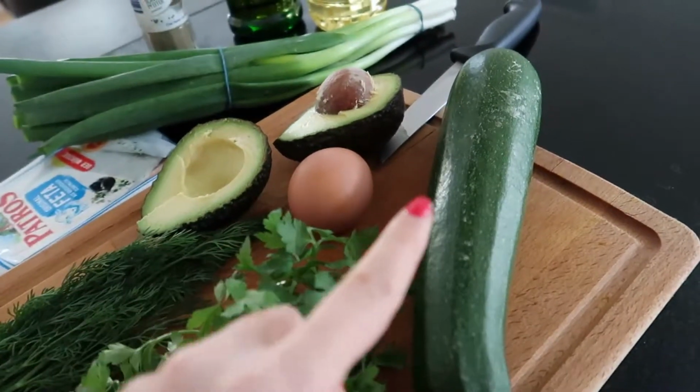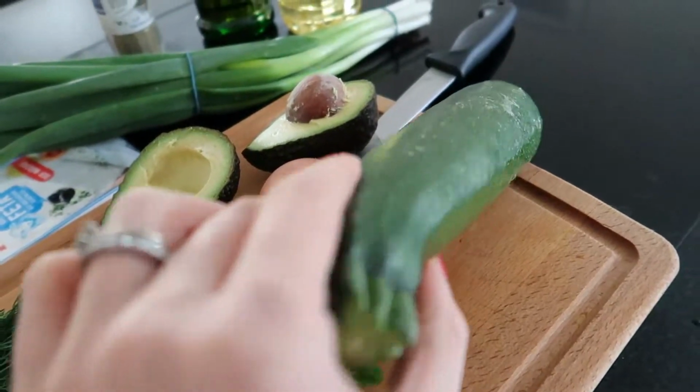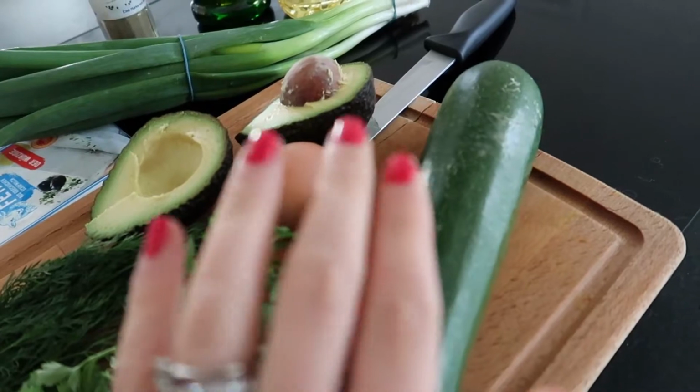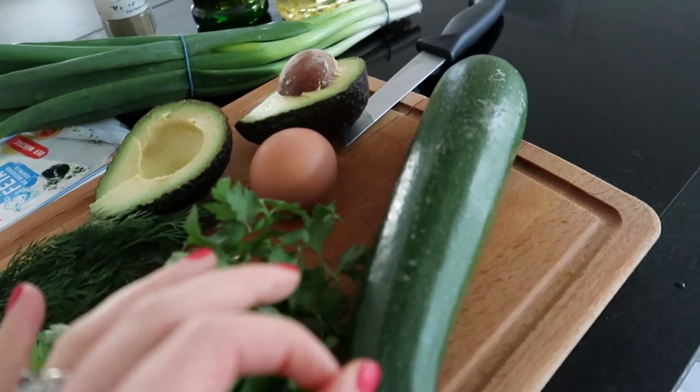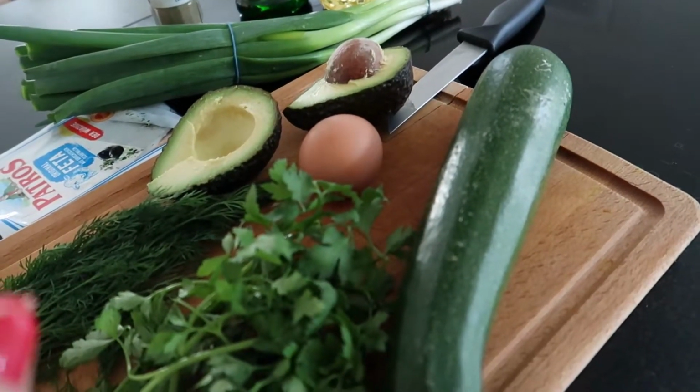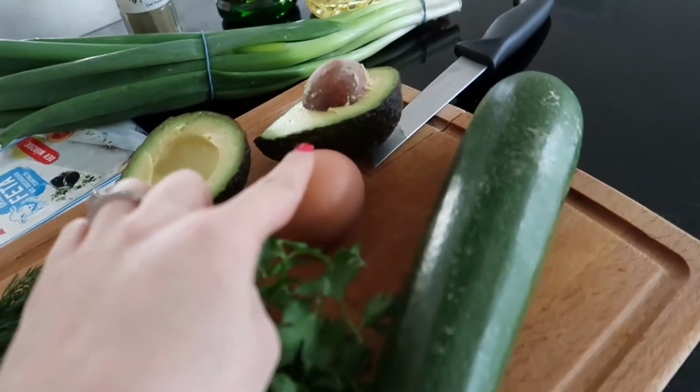What we have to do first of all is to grate the zucchini and to salt it from both sides a few times so that all the liquids just come out, and afterwards we're gonna mix it with the rest of the vegetables and the egg.